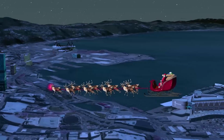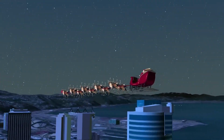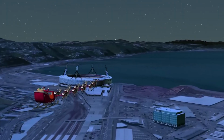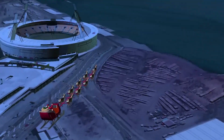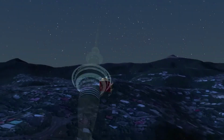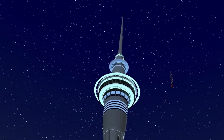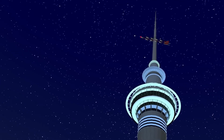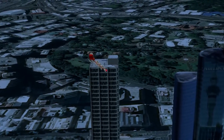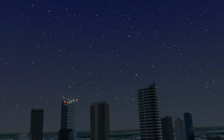NORAD is tracking Santa on his annual journey to deliver presents to girls and boys all over the world. And we've just spotted him over the South Pacific nation of New Zealand, where Santa is flying over the capital city of Wellington and then making a swing by the Auckland Sky Tower. At more than 1,000 feet tall, it's the tallest freestanding tower in the Southern Hemisphere and attracts more than 1,100 visitors each day. Keep tracking with NORAD to find out where Santa is headed next.